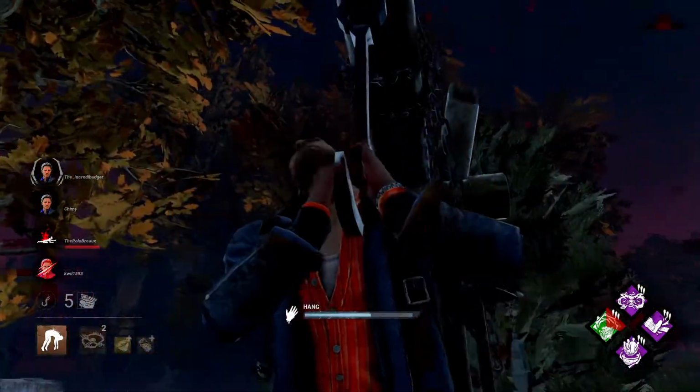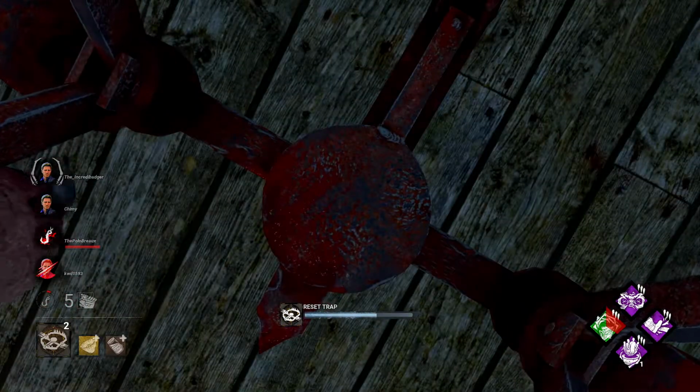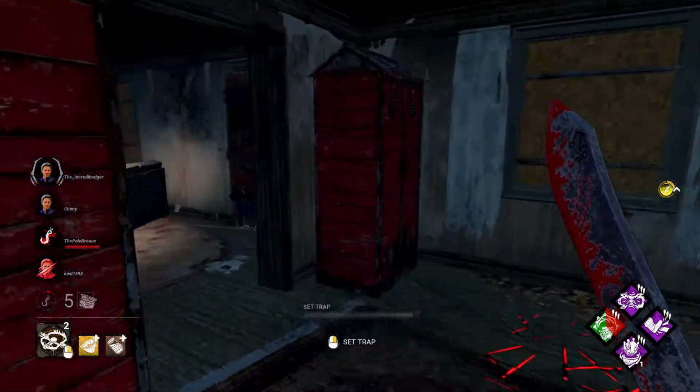And I'm also running the Coffee Grounds, so anytime I go to reset a trap, I gain a 5% haste status effect every time I reset a trap. Overall, I really like the Coffee Grounds add-on. I was super excited for it.